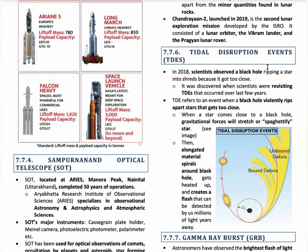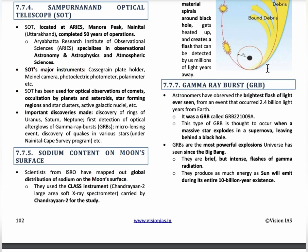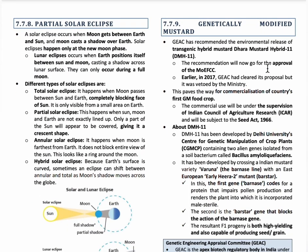The next topic is gamma ray burst. So gamma ray burst is the most powerful explosion ever seen since Big Bang. Scientists think that this burst occurred due to the massive star explosion in a supernova. The next topic is partial solar eclipse.